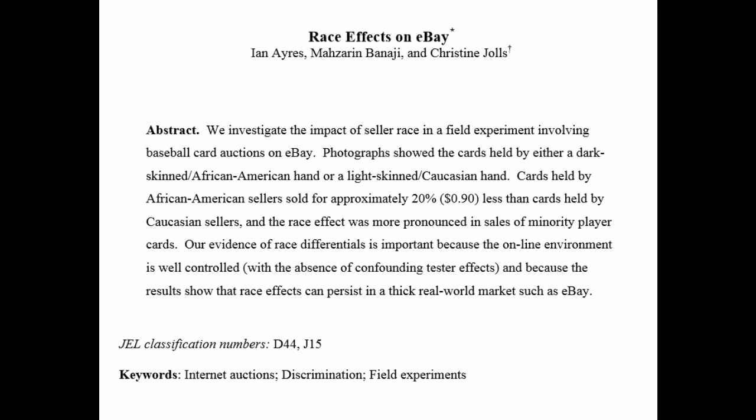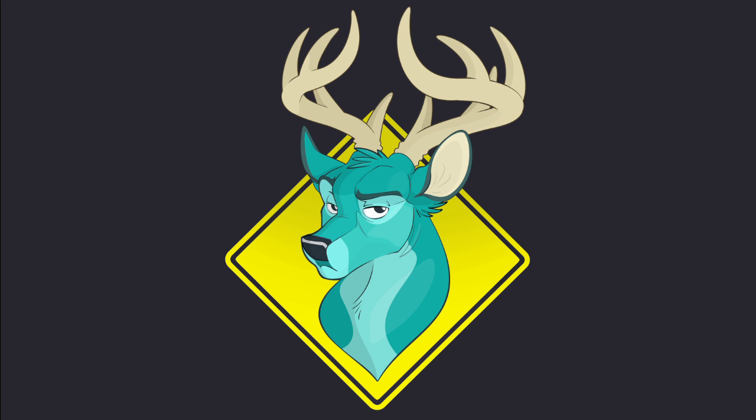Our evidence of race differentials is important because the online environment is well controlled, and because the results show that race effects can persist in a thick real-world market such as eBay. Well, that all sounds pretty damning and fairly conclusive, doesn't it? But we're going to look through this experiment, and the conclusion that they have drawn here will unravel quite rapidly.